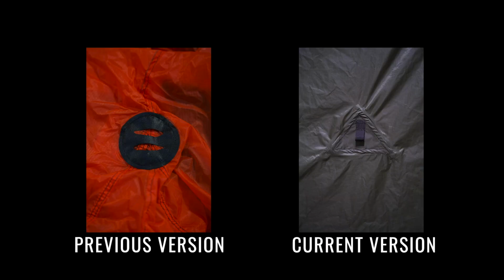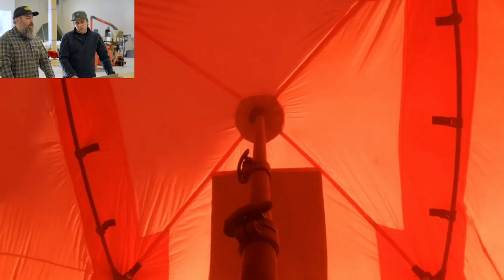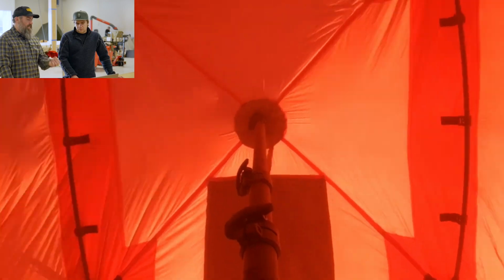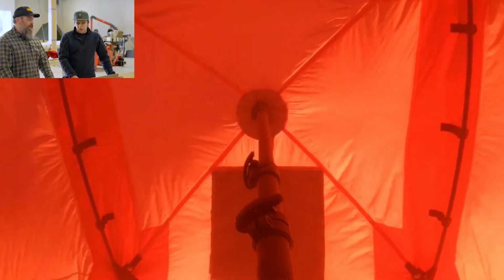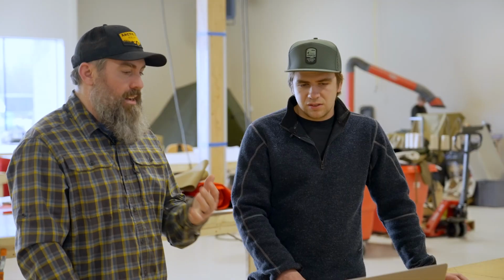We've since adjusted the design and increased its strength, so this shouldn't happen in the field. Okay, what about materials and seams? Any relation to failure or changes that we made to improve that?